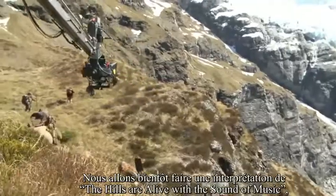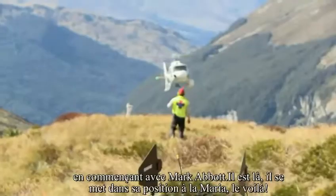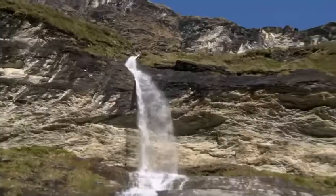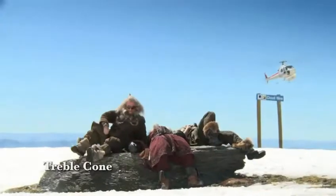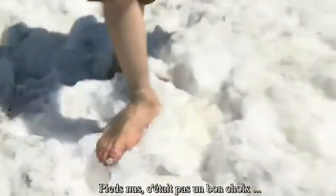We're shortly going to do a rendition of The Hills Are Alive with the Sound of Music, starting with Mark Gabbady over there. So he's getting into his Maria position. There he is. It's snow. Their feet was a bad choice.